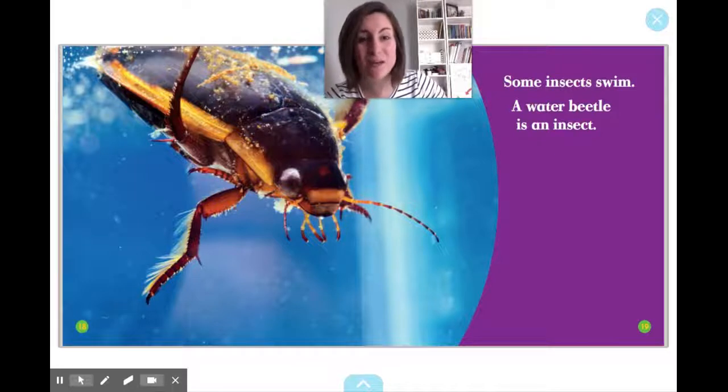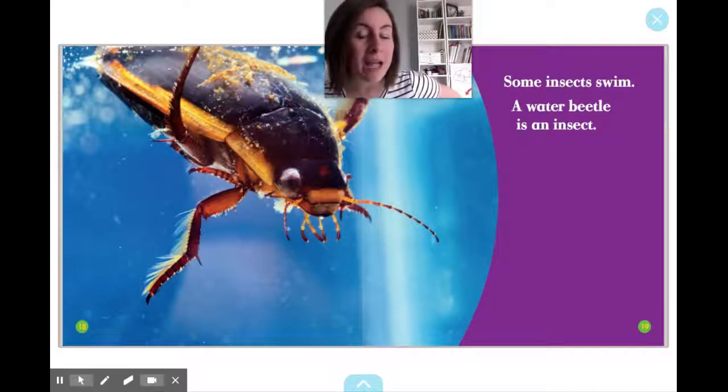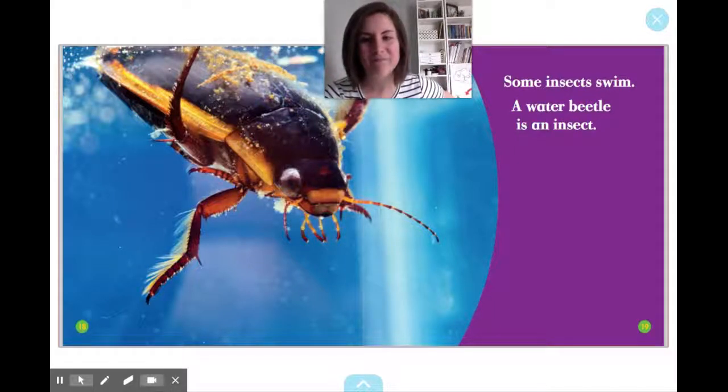Some insects swim. A water beetle is an insect. Ugh! I have seen a lot of water beetles in the pool and just around wet areas. They tend to creep me out. I'm not a big fan, but they are pretty cool to look at.